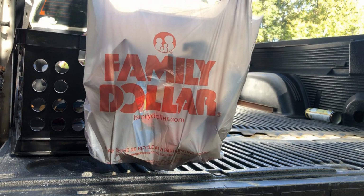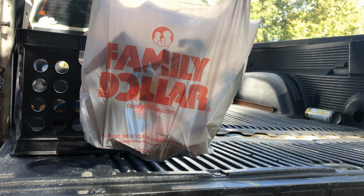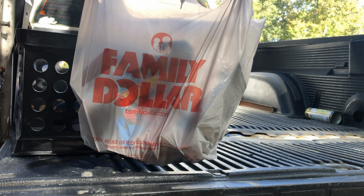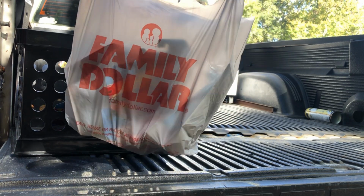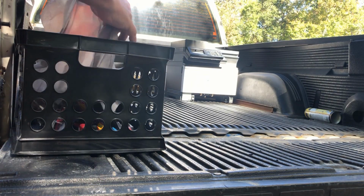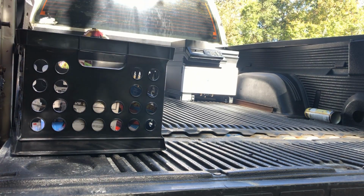Today we went out and hit the Family Dollar. Went a little peg hunting at the Family Dollar. Must have put out some new cars. We got some pretty good hits. Pour them over here in our crate.